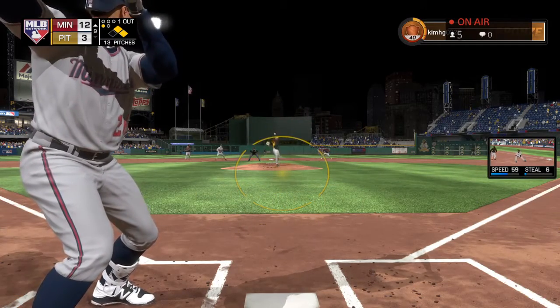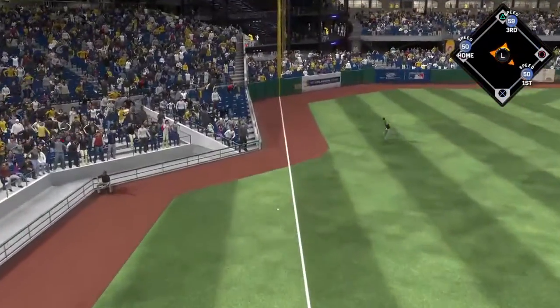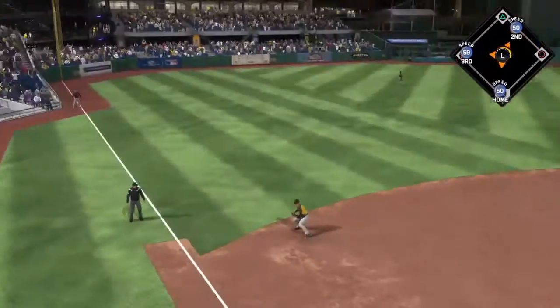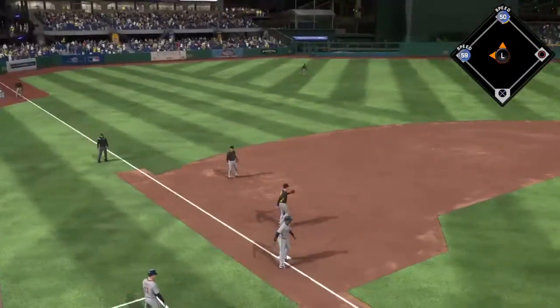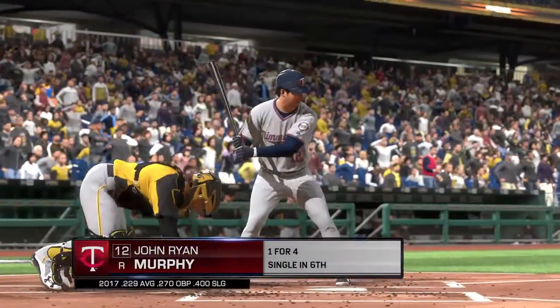On its way, the 0-1 pitch. Grounded down the third baseline. And he tries for the backhand reach at third, but it gets by the glove down the line. They're going to extend their lead as the runner scores from second. And he'll reach second now with 1 away.